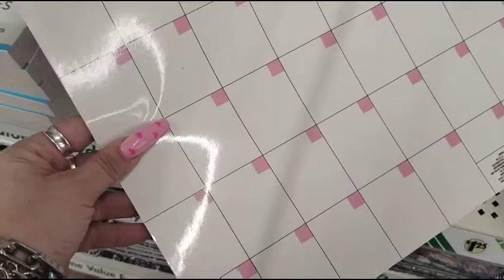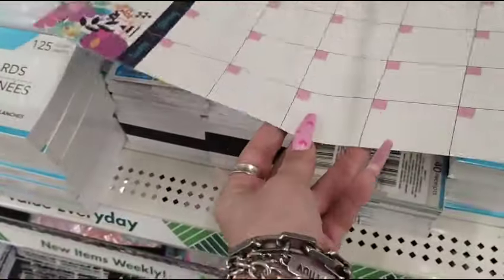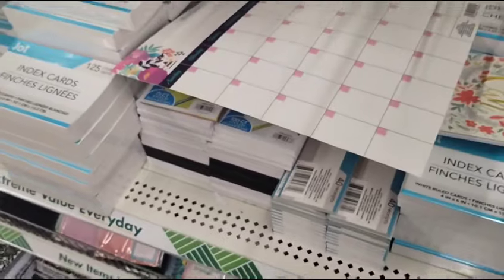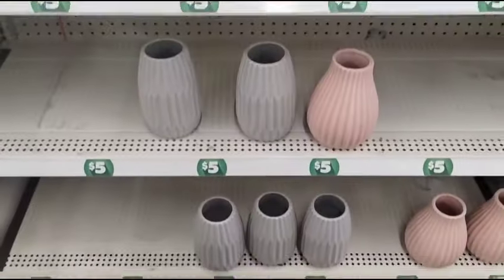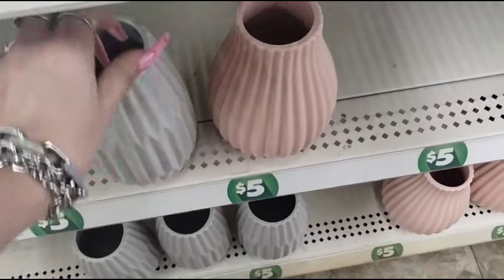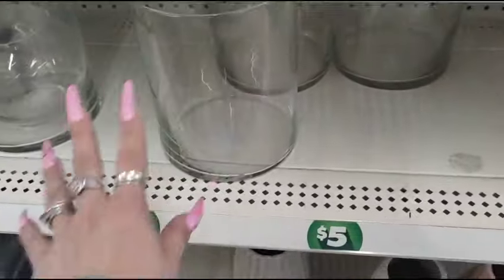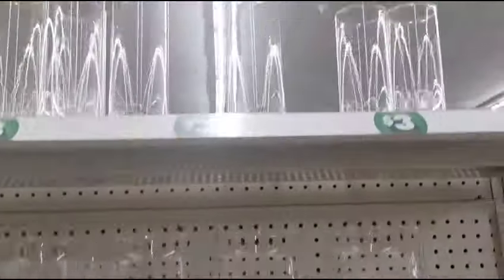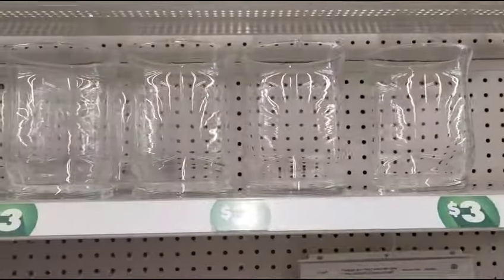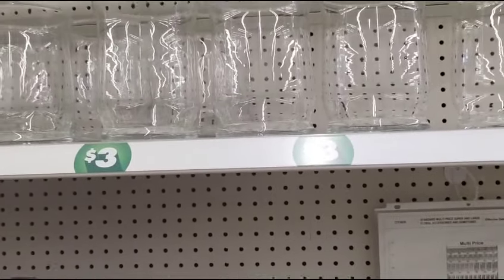Here's something. This is $1.25. I'm just going to put that right there because that's where it was. And then they also have these vases for $5. The matte gray and this is the matte pink. These larger ones are for $5 as well. And then these are for $3. Which I really don't see the difference between these and the ones that are $1.25, but I don't do the pricing, so please don't get mad at me.